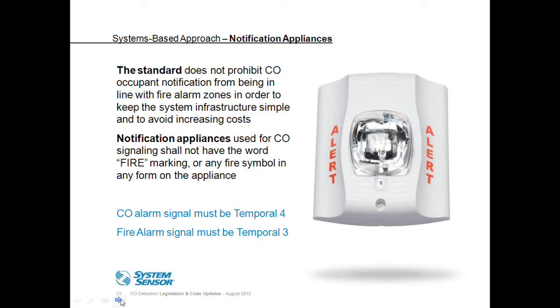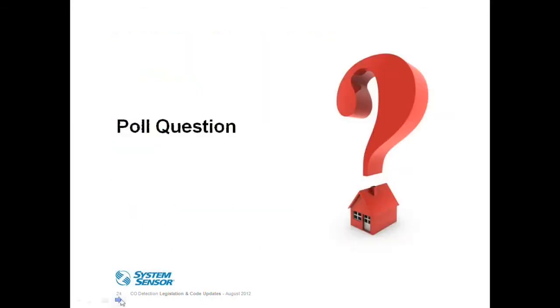If a notification appliance is used for CO and fire, it shall not have the word fire or any fire symbol on the appliance. And don't forget, the audible CO alarm signal must be a temp 4 tone, while the fire alarm signal must be a temp 3 tone. Therefore, if the same horn is used for CO and fire signaling, it must produce a temp 4 signal for CO activation and a temp 3 signal for a fire alarm activation.